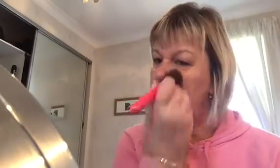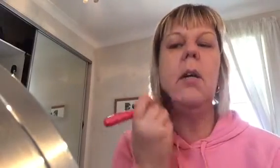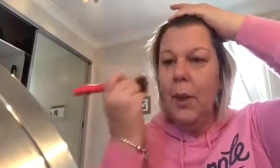I don't really need full coverage, although I do like the look of a full coverage foundation during weekends, but for work this seems to do me. It just gives me a little bit of colour. Well, it evens out my skin tone, you could say, because I don't have bad skin, thankfully. Just old with quite a lot of wrinkles. That's what happens when you reach 40. Mid-40s in my case.